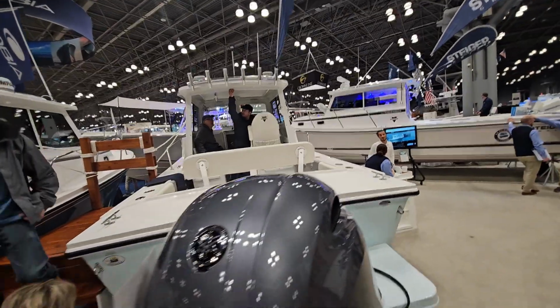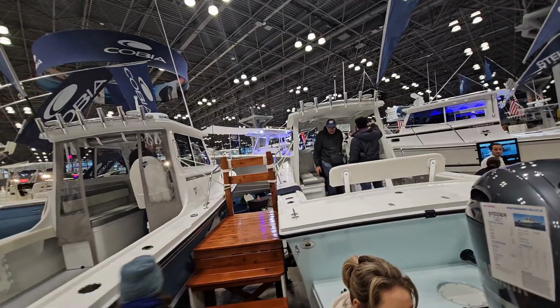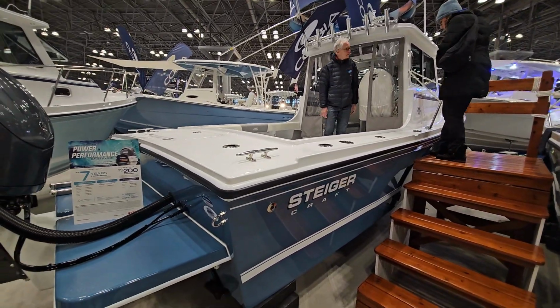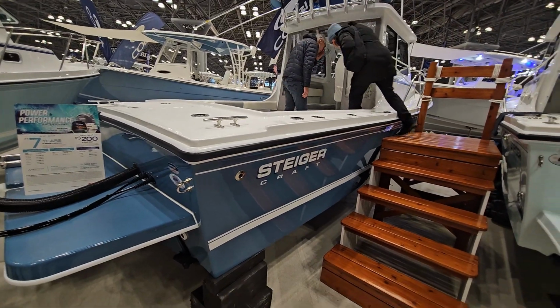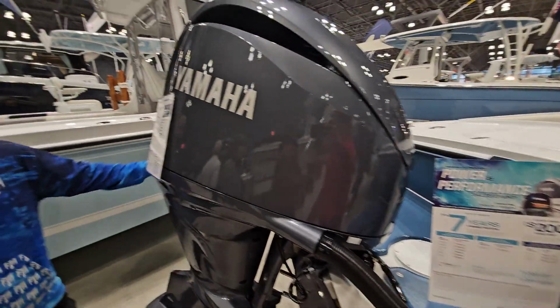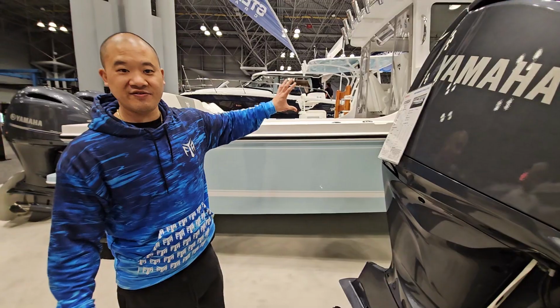Then next to it, we have the 23-foot. Let's take a look at the 23-footer. So you get a little more space here, 23-foot model. And this one comes powered with a 300 Yamaha. And then you have the 25-foot model.